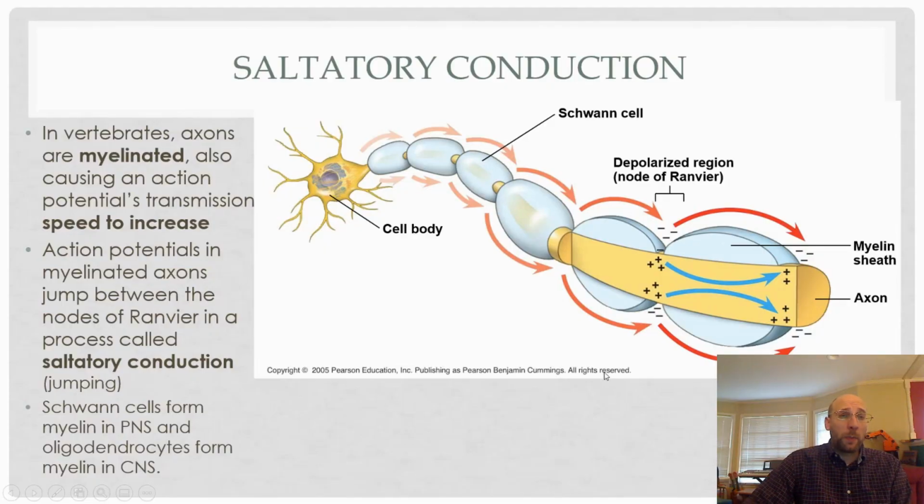Myelin can also speed the conduction of action potentials along the axon. Myelin is either caused by Schwann cells that wrap around the axon in the peripheral nervous system, or oligodendrocytes that wrap around the axons of neurons in the central nervous system.